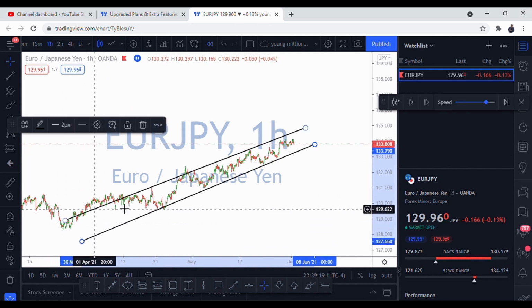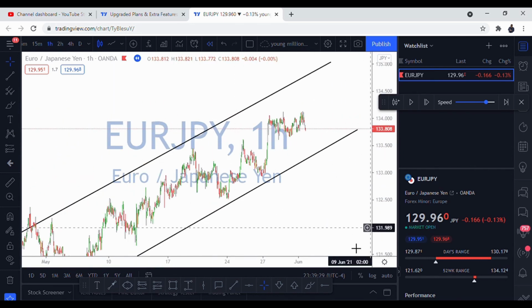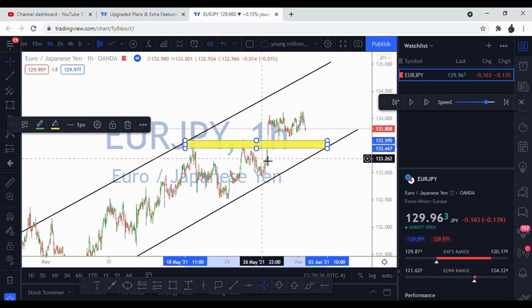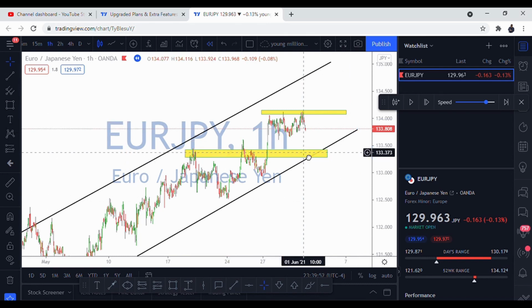Bam, bam, bam, bam, bam. But when you actually go down on the chart, you notice the market's been doing a little thing like this. So if you notice, it goes down to break and then up here, but it's still consolidating at this price range as well. So basically, we're going to make it play out.